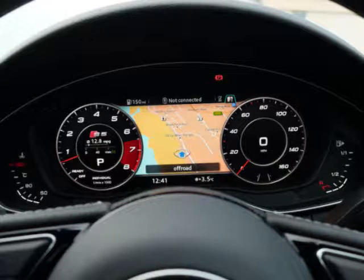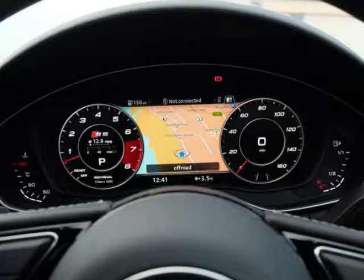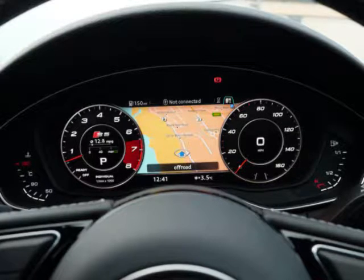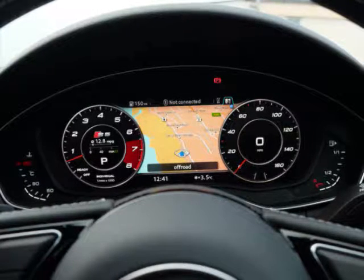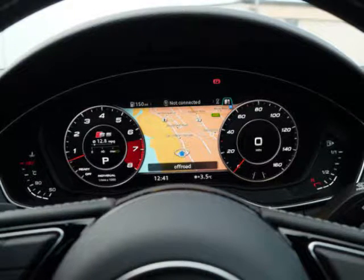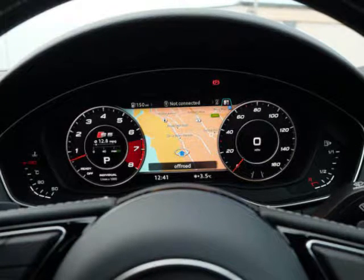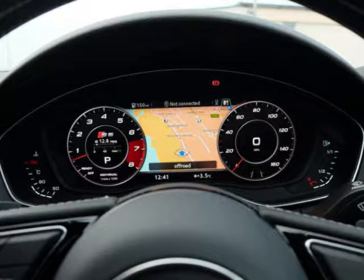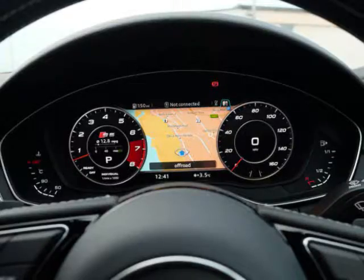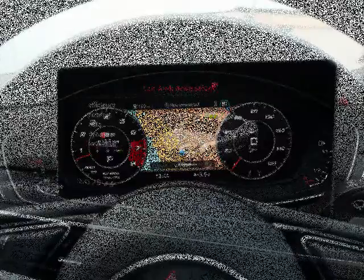Phone home. The S5 also supports Android Auto and Apple CarPlay, so you can hand over control of the center console screen to your phone instead of Audi's own infotainment system. This is great for adding streaming music or voice controls. Just plug your phone into the USB ports hidden under the driver's armrest and you're good to go. No syncing, no nonsense. Your phone's app will appear as an option in the main menu, and you can jump in and out of it whenever you like. Handy for having music from your phone, but navigation done through the car's own systems.